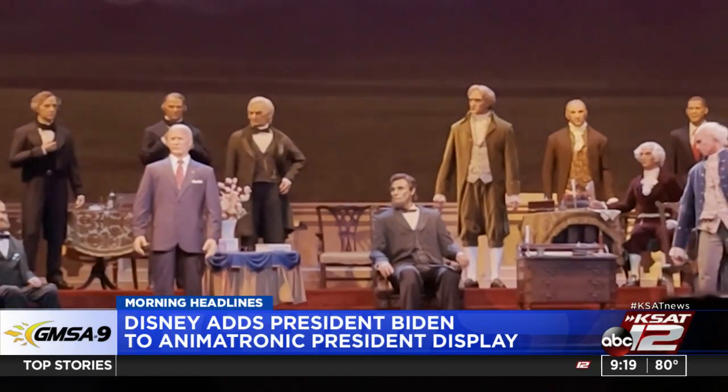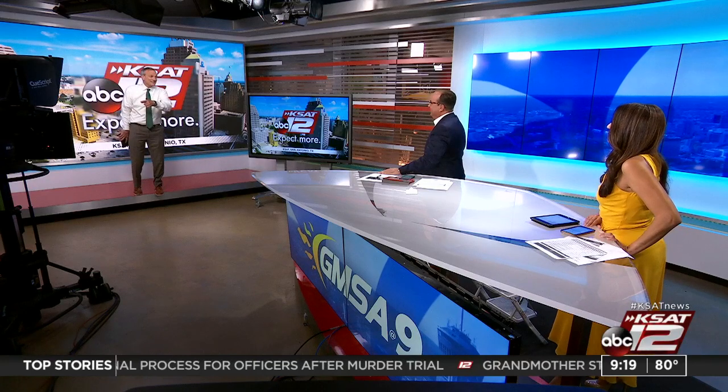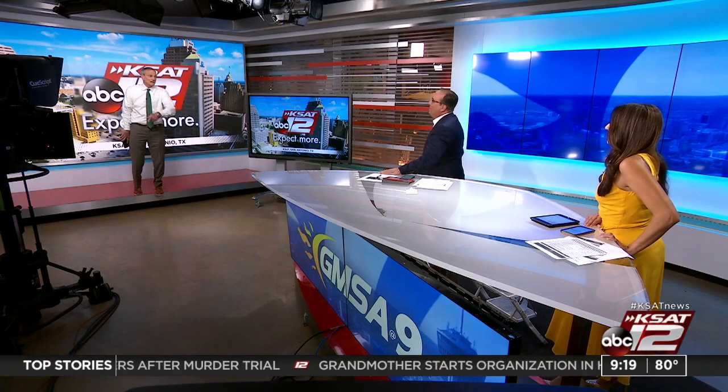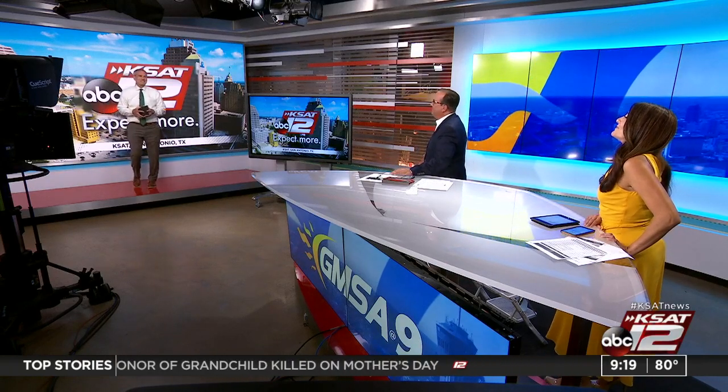All the presidents down in there. That's pretty impressive. I saw that as a kid, and in many ways, it still looks exactly like it did when I was a kid. Some presidential candidates or presidents can appear rather stiff. Yes. But were they talking? Were they talking and moving like President Biden? President Biden appeared very active in his animatronic version. Yes. See? The technology has been updated. To a degree. That's all I'm saying. Thank you, David.